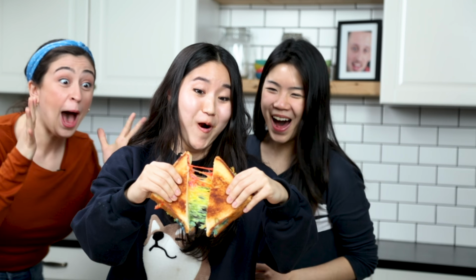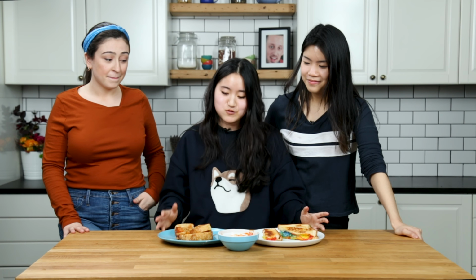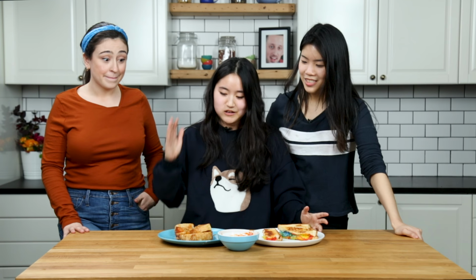Okay, now for this one. Oh my god! Oh my god! I mean, just off looks alone, this is really hard to beat. It also just tastes very expensive. In terms of overall experience and how it matched with my tomato soup, I'm gonna have to say traditional.